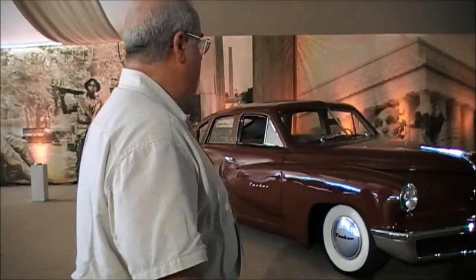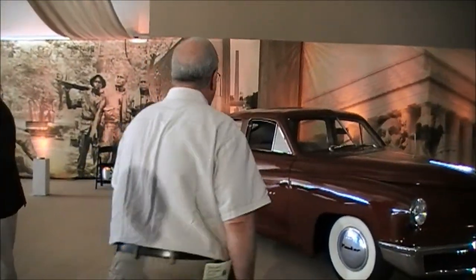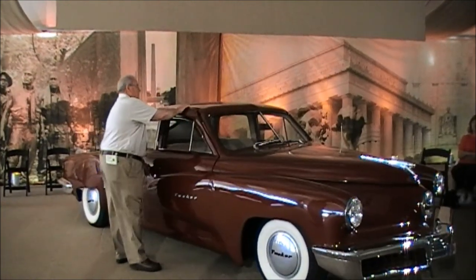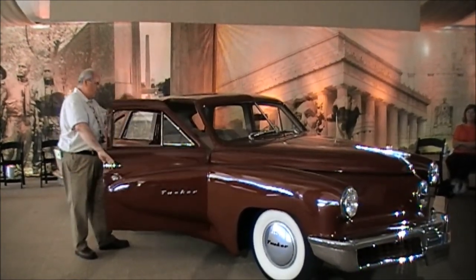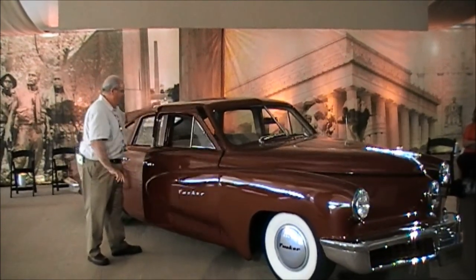It had four-wheel independent suspension. It had aircraft-style doors. This car is only 60 inches tall. You didn't lose your hat back then when you got into the car.